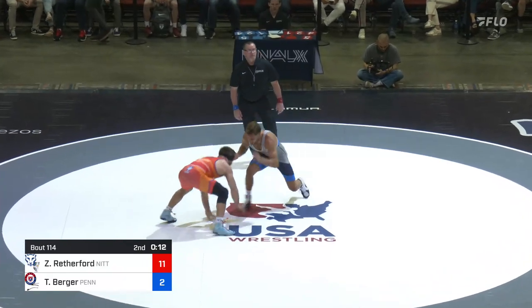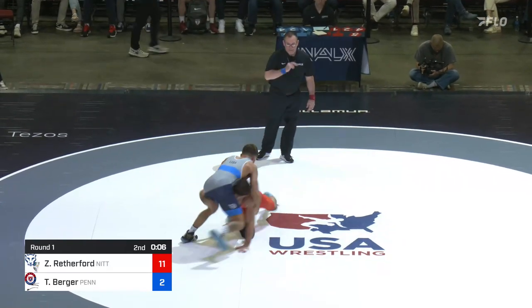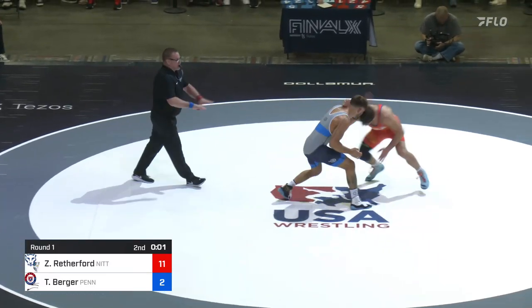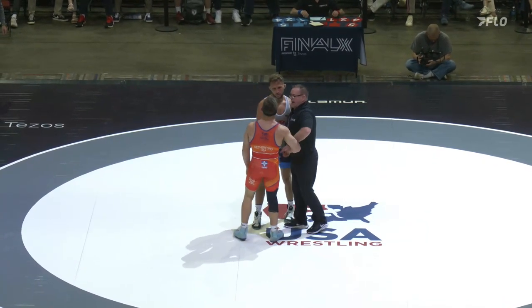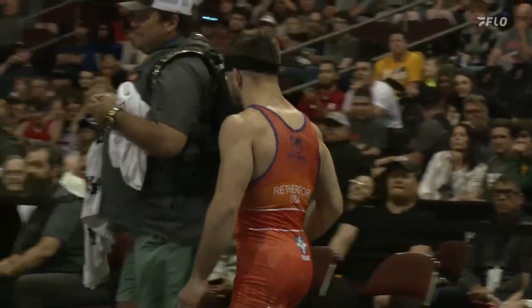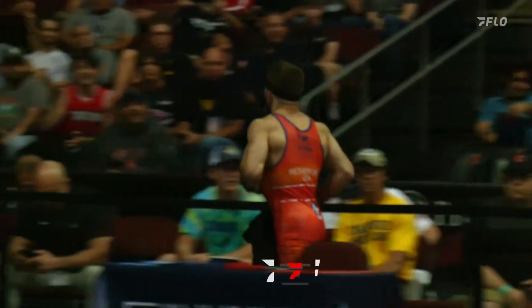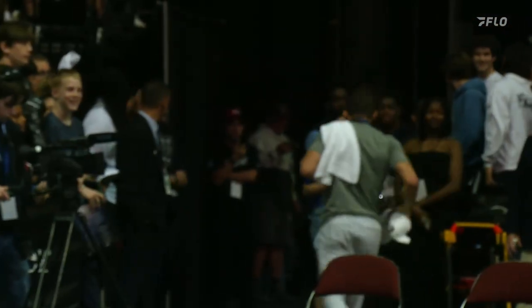And this is going to be a fun last 12 seconds here in this match as Berger and Zain are going to hit each other a little bit. And now on a shot is Zain as this one ends. It's going to be 11-2 for Zain, and they'll get up chest to chest. They're exchanging a few words. They're not done. Zain's hot, and you know what? It takes a lot to get that out of Zain. No matter what's going on, he stays pretty even keel, but he absolutely took exception to that. Zain Retherford, your winner in match number one. A little more drama going into match number two, the way that thing ended.